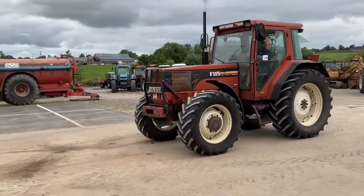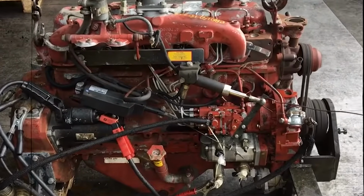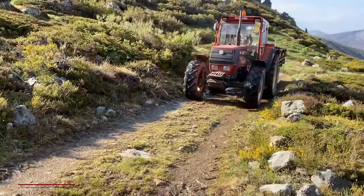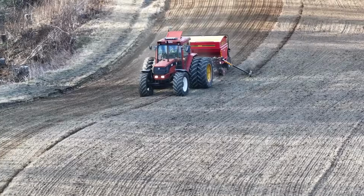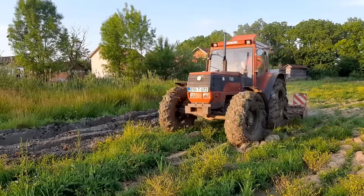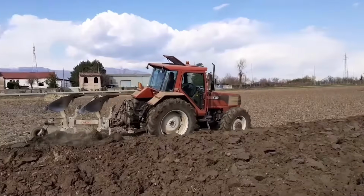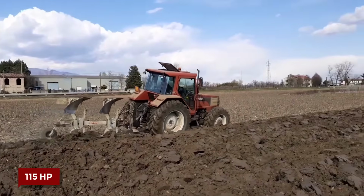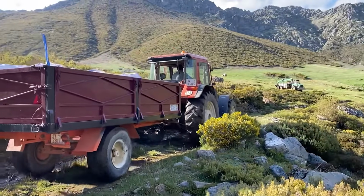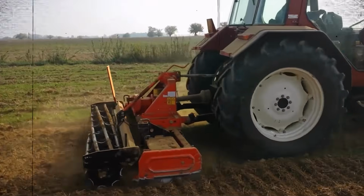Found in the Fiat F115 and other models of the period, this engine became a quiet benchmark for reliability across Europe and beyond. Displacement was measured at 6.0 liters, or 367 cubic inches, which placed it in the mid to upper range of the utility and row crop tractor category. While horsepower ratings varied by application, the version used in the Fiat F115 delivered approximately 115 horsepower, with a torque profile designed for steady fieldwork. Its torque curve was broad and flat, making it especially well suited for heavy draft tasks and PTO-driven implements.